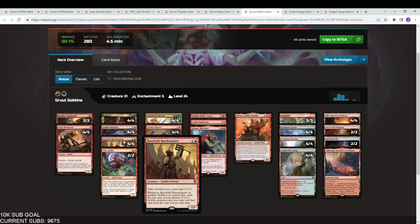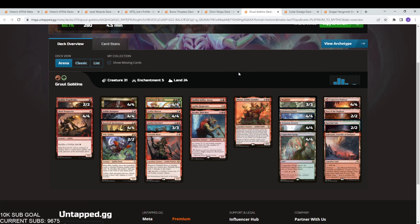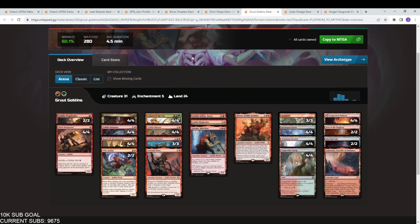You just spam the board and play through the majority of your deck and alpha strike your opponent that way. No companion in this deck, so it breaks the theme thus far of decks we've been looking at.